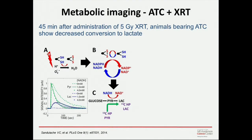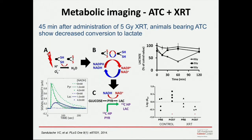Here's a different set of experiments where we were looking for changes in metabolism with respect to radiation therapy. This is something that we've been looking for a while, but measuring this in vivo is hard because of the rapidness with which it happens, but we were able to show that there are immediate changes in pyruvate metabolism after different doses of radiation.